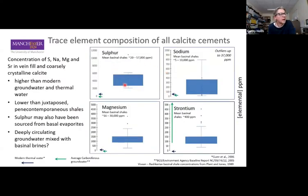In terms of other elements, we've got modern thermal water here in blue and average carboniferous groundwater in green. Sulfur, sodium, magnesium, strontium, for the most part, except for modern day groundwater, have much higher concentrations of all of these elements. And I've put the mean basinal shale values on here. So these are the carboniferous shales in the basins next to the platform. These have very high concentrations of sulfur, sodium, magnesium, and strontium.